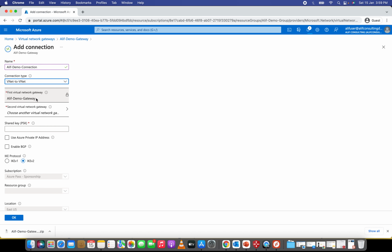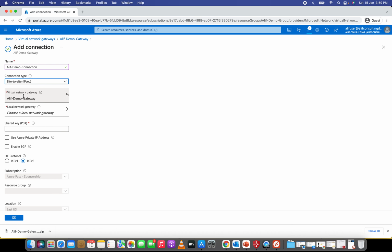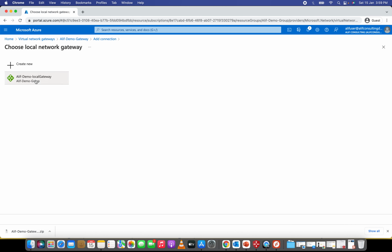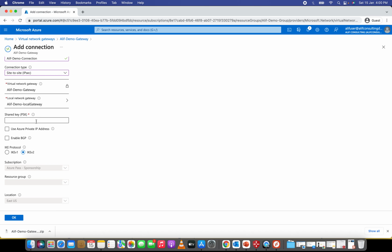So here I need to select which gateway it is going to be, and then I need to select the secondary gateway, which I have already created. But okay, in my case, it's going to be site to site. So here I need to select the local network gateway. It's going to show me the local network which I have created, and then I need to define the pre-shared key. The pre-shared key is a very important thing, because with the pre-shared key, it's going to be authenticated on both sides. So whatever pre-shared key we have configured on the on-premise, the same key we can put here, or whatever pre-shared key we have put here, the same pre-shared key we can put on the on-premise side.